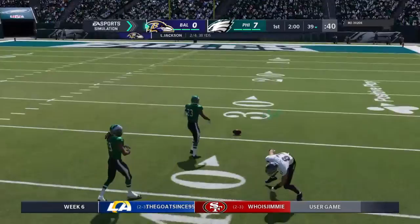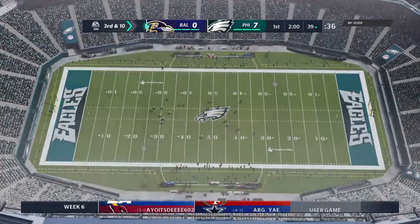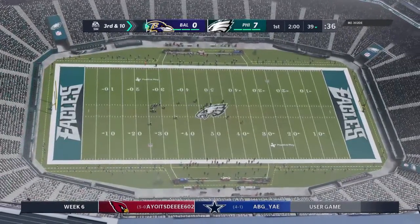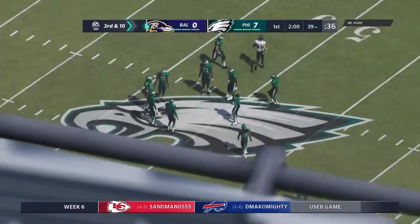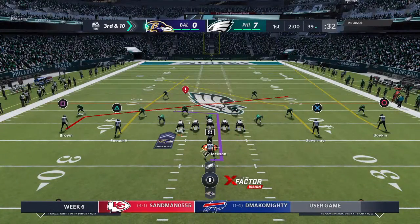And boy, that one drops incomplete, but if he was hit a fraction sooner, it may have been a fumble. Oh, man, that was close. The opportunity to change momentum, big play, right in his hands, unable to come down with it. A sigh of relief, no doubt, on offense if that fell harmlessly to the ground.